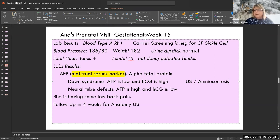What do we want to do for her low back pain? At 15 weeks gestation. Tylenol? Well, we can just teach her some exercises, okay? Some exercises to stretch her back muscles, some pelvic rocking, that sort of thing. And we can also send her to a physical therapist that's a subspecialist, like a women's health physical therapist, and she knows what to do.